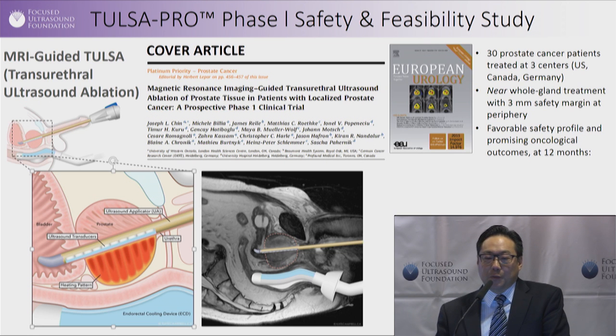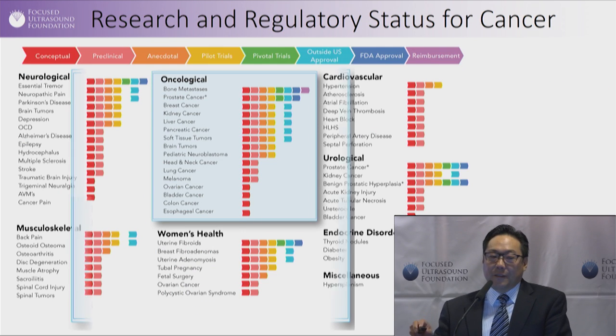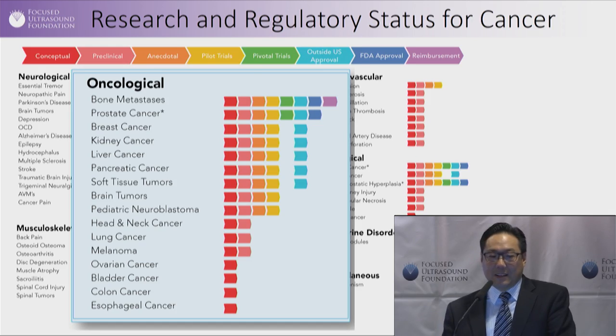And they had very favorable safety profiles and very promising oncologic outcomes. However, follow-up has been short, and so we still need to see outcomes from that. So that, in a nutshell, is the current status of HIFU and oncology, with the exception of a couple indications, which my colleague, Dr. Ghanouni, is going to talk about next, where he'll discuss bone metastasis and sarcoma.